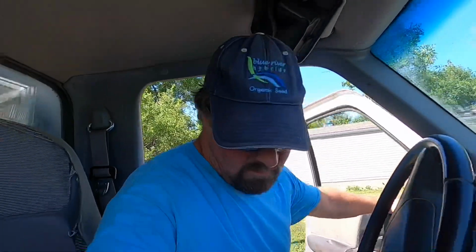I've got to go into town to the feed store and get some softener salt for the house. Otherwise, we're going to have hard water. If I get this old truck started up here. This is kind of the runaround truck.